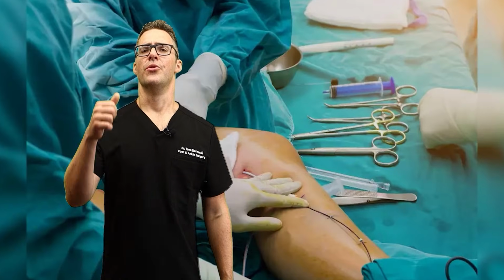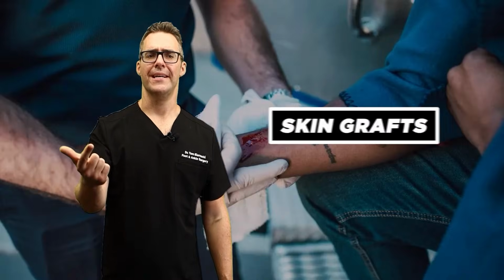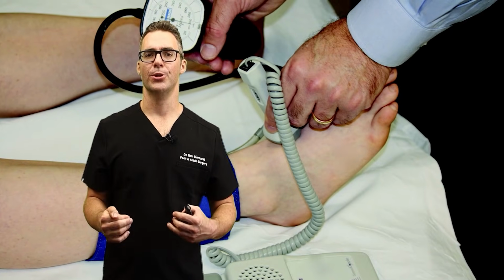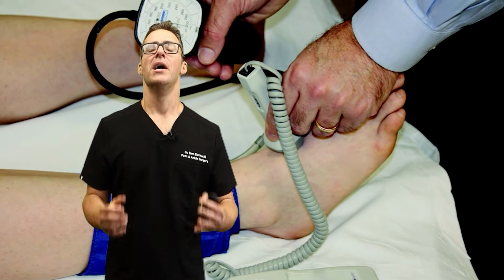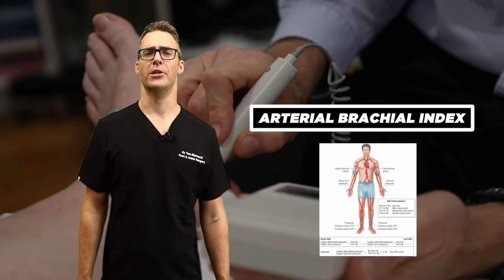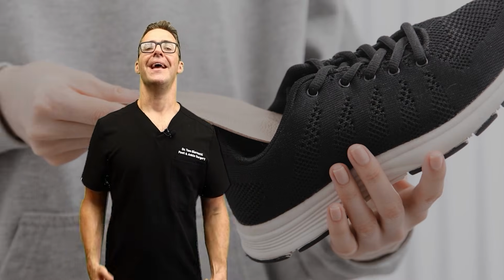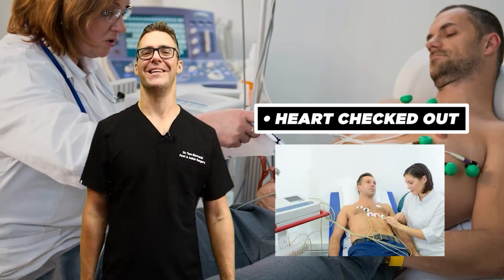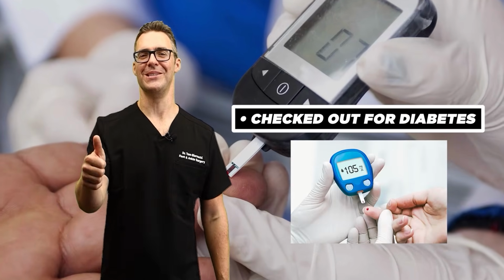If that didn't work, there are surgeries to clean it up, skin grafts, there's blood flow testing. So if your blood flow is not getting down to your toes, even though that's an arterial test, we'd love to do that blood flow testing. We can do that out in the house through an ankle-brachial index. And get those shoes, get those orthotics, get that biomechanical exam, get your heart checked out, get checked out for diabetes. All that makes a huge difference.